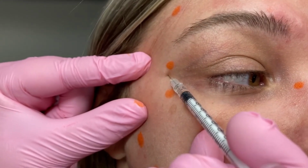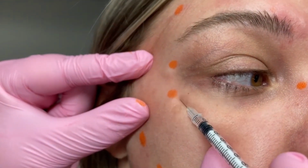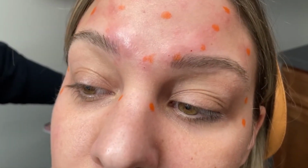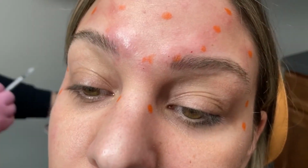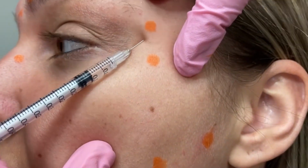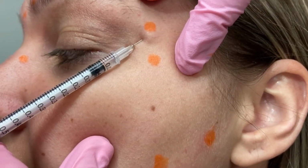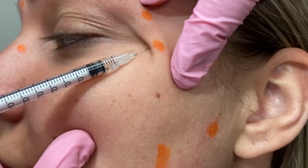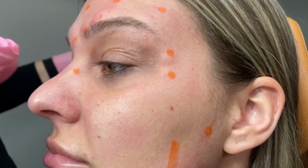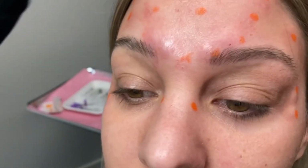Because she gets injected everywhere else, you can't really ignore certain areas, because then they're gonna start to appear differently from the rest of her face. Turn towards me a smidge. Same thing over here, 2 and 2, always injecting up and away from the eye. Perfect.